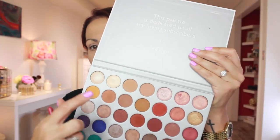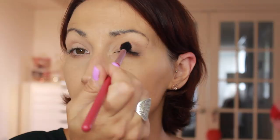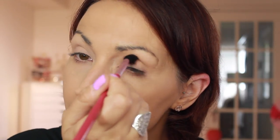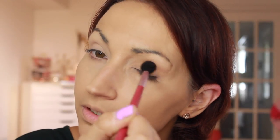I'm going to take an E40 from Sigma, as always. And I'm going to go into this guy right here. This is a really, really nice transition shade if you're around my skin tone. Oh, let me zoom you. Hopefully that's in focus. Okay. I'm taking this on my entire crease. Just kind of messy. Just get it on there.